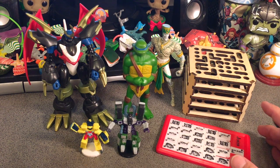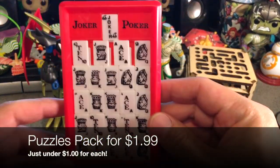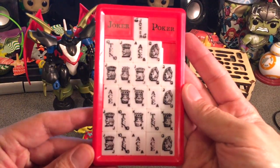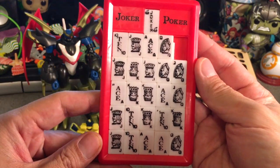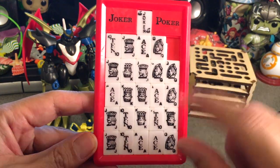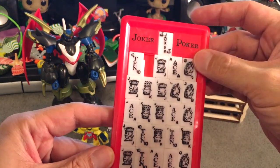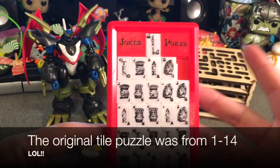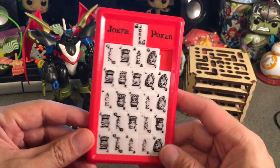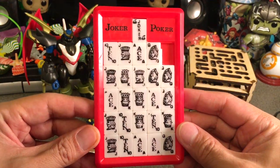The first thing that I found at Value Village was this 2-pack of puzzles for $1.99, and it consisted of this awesome Joker Poker sliding tile game. I used to be a big fan of these when I was in elementary school, the ones where you would have to order them from 1 to 12 or 1 to 15 or something like that. There was always one extra space, right? I forget the exact order now, but I was a real fan of them and I used to be really good at them. I'm not sure what this Joker Poker game is like. I'm going to have to look online to see how it's supposed to be ordered, but I'm a big fan of this. It just speaks to my childhood as far as puzzle games go.